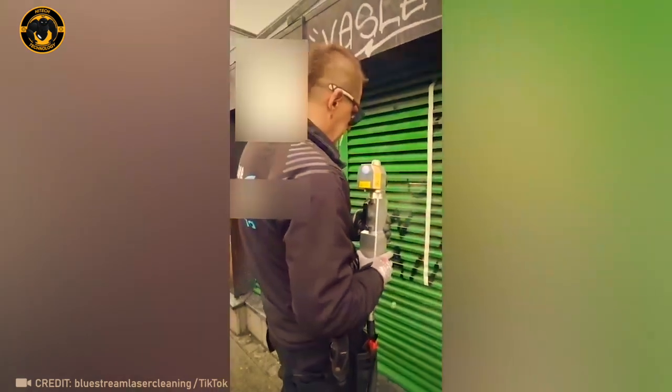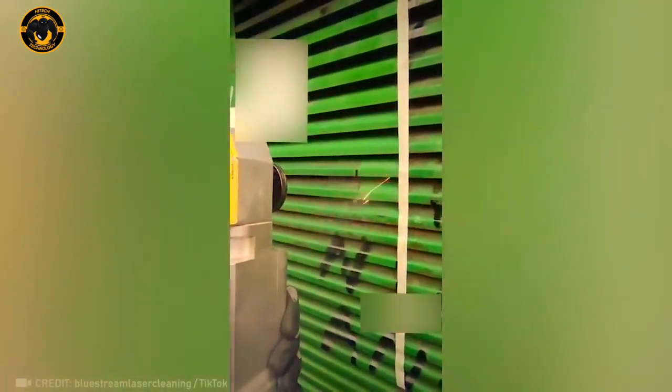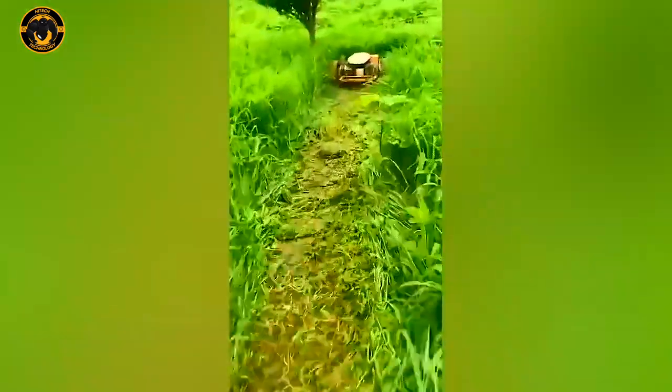See this superhero of graffiti removal swoop in and save the day. Guess what? I bet you'd swap your favorite remote-controlled car for one that can also handle lawn mowing duties.